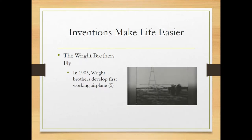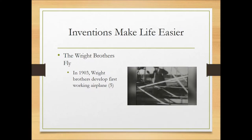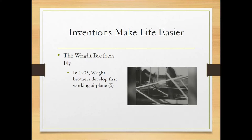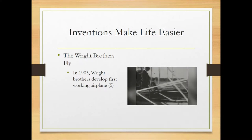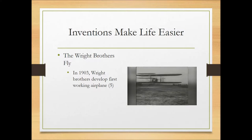Many had tried, all had failed, until these two bicycle mechanics from Ohio developed the technology for a small enough engine that could be attached to the wings of a plane. They decided to, of course, demonstrate their technology and test their theory in the sand dunes in North Carolina. And they were able to generate flight, granted for less than 20 seconds, but it was enough to win the bet. And within 10 years, people were flying across countries on this technology that the Wright brothers had developed.